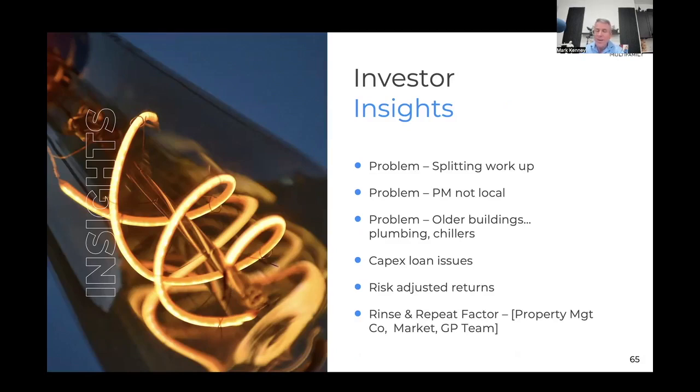Nobody on the planet would do that. So nobody should be guaranteeing or promising you any type of return at all. Now, hopefully you get that return, but they should not promise you that.